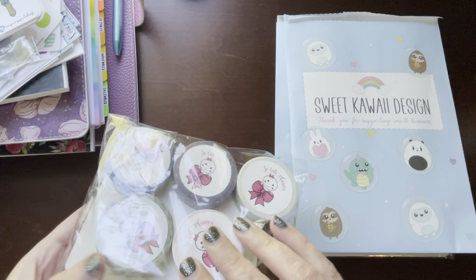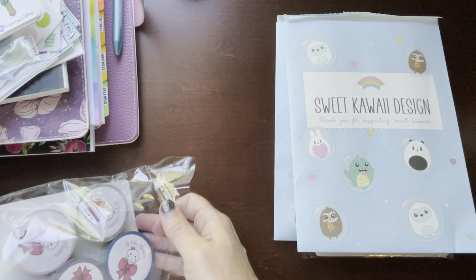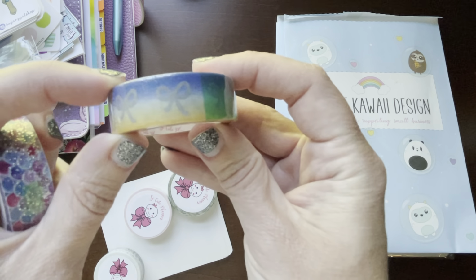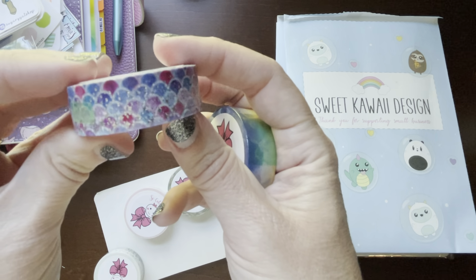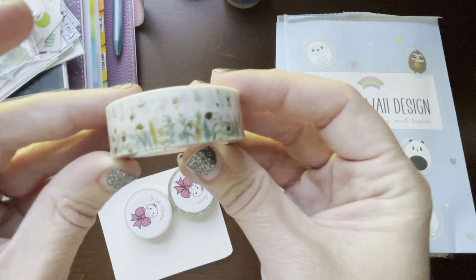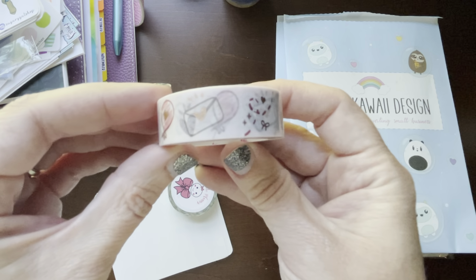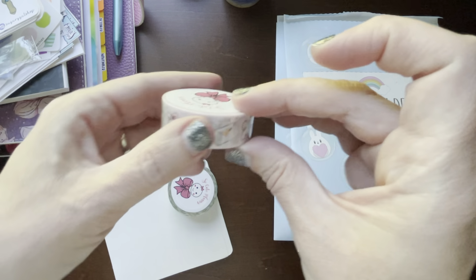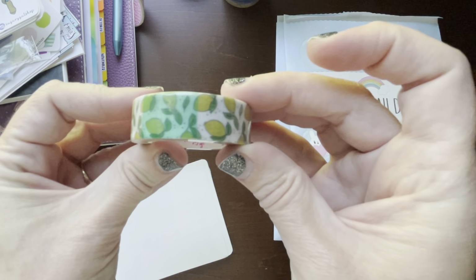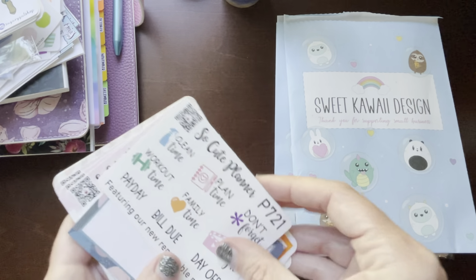Then we have So Cute Planner. They had a sale, so I grabbed some stuff I didn't have before. I grabbed some washi, got this one with the bows, and this one like the mermaid scales. I'm not gonna open these on camera. This is like a floral with some gold foil in there. This one was from Valentine's Day and I really liked it. So that's super cute. And then the lemon with some gold foil in there, that lemon washi. So excited about that. And let's see, we got some freebies.